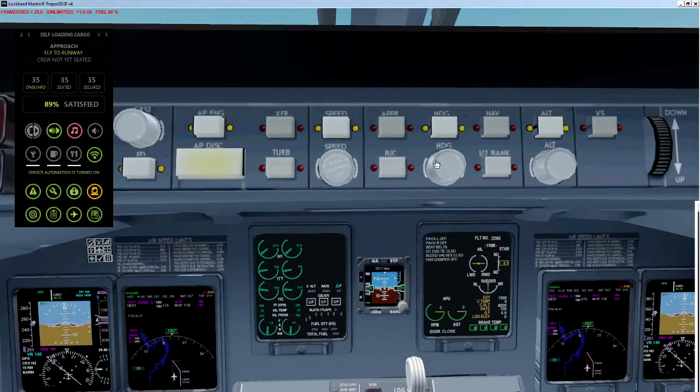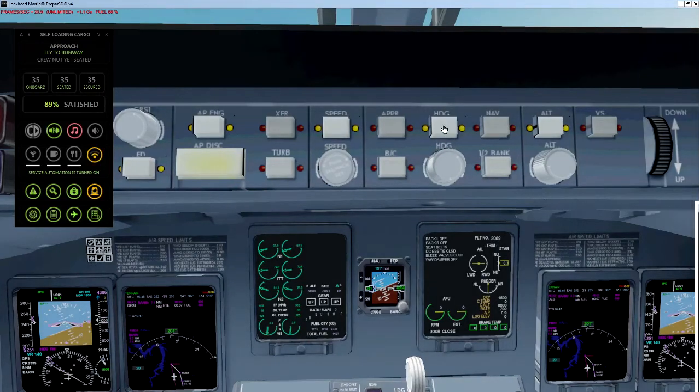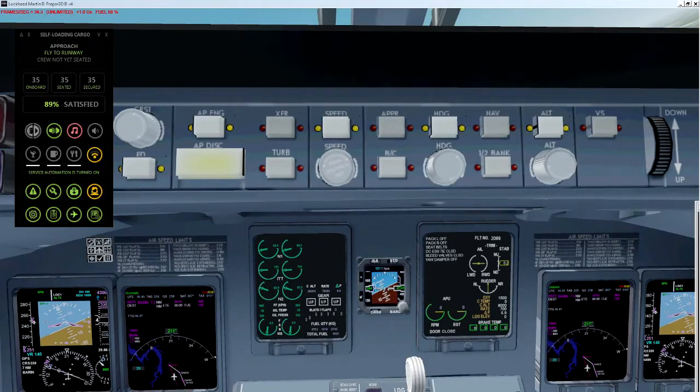Turn left heading 155, overhead 422. Over your head 422, turn left heading 115.